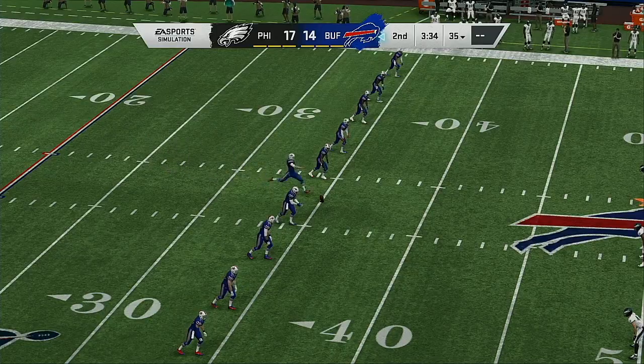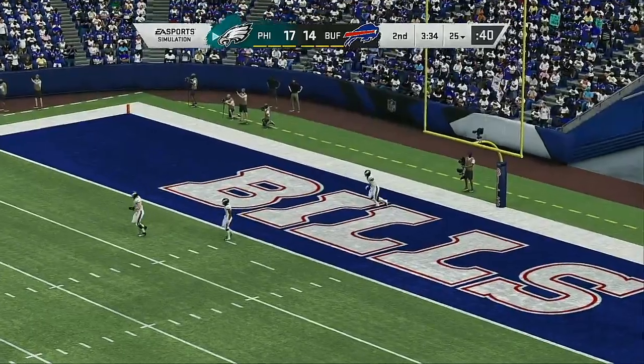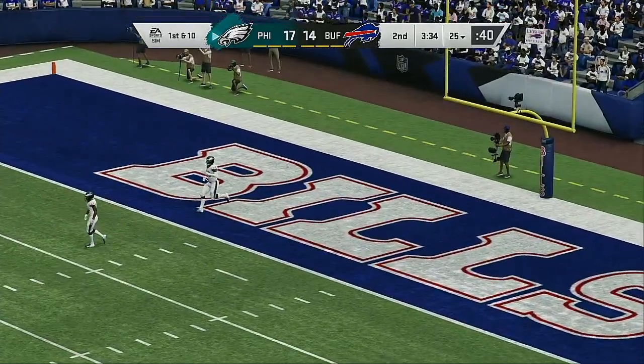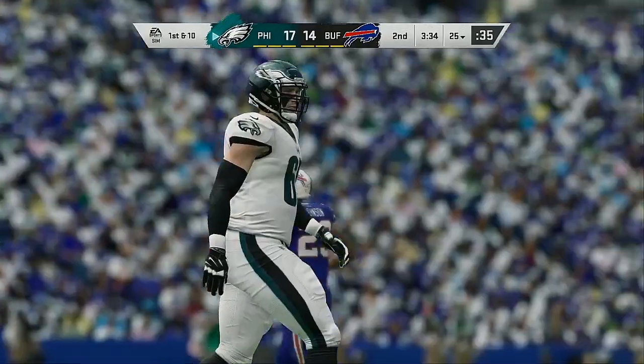Hauschka now to send this one away following the score. And that'll carry over the back line of the end zone for a touchback. Philadelphia getting set to take the field.